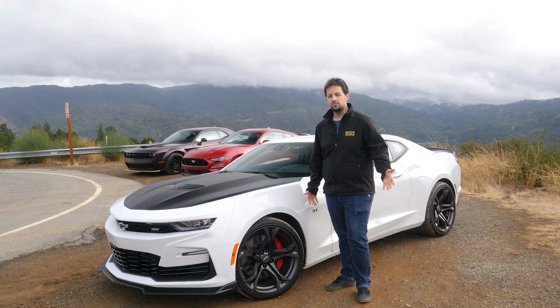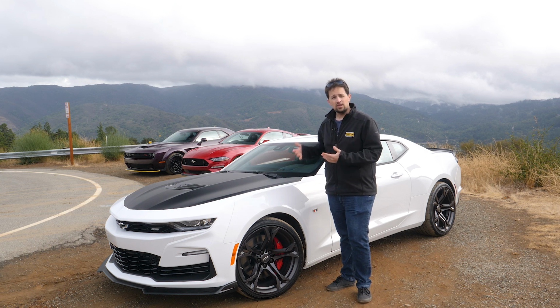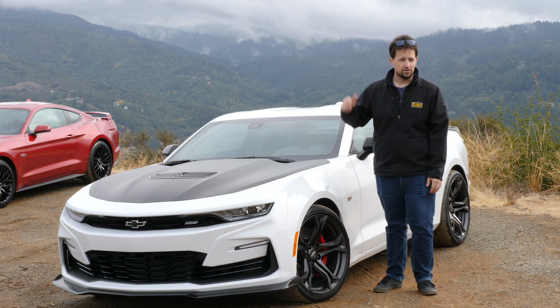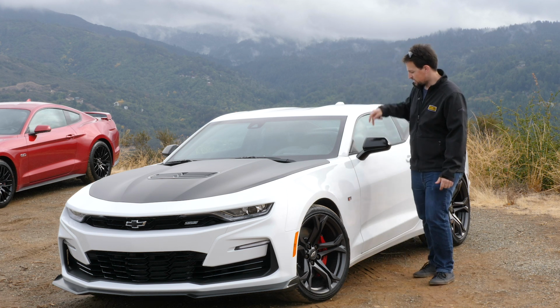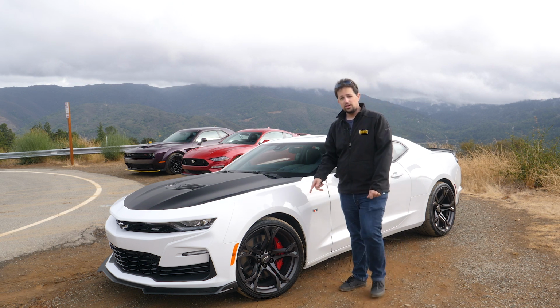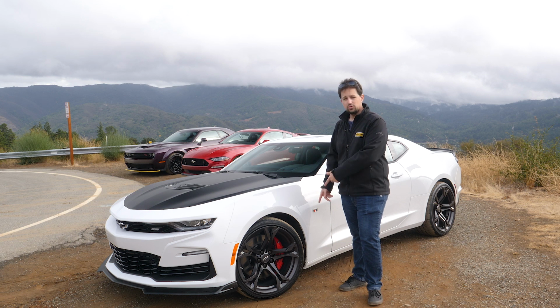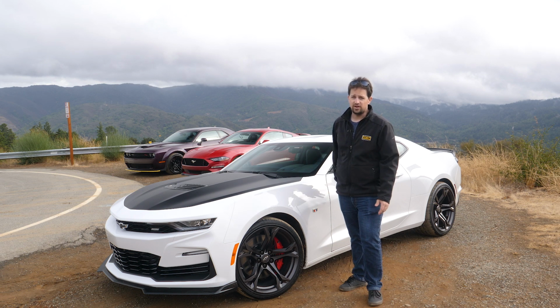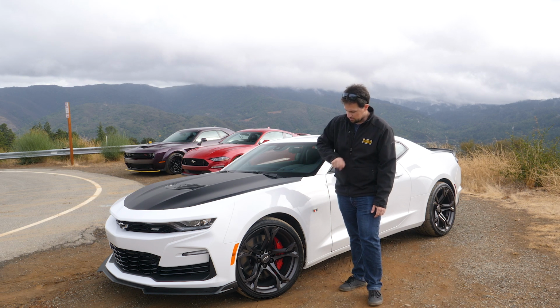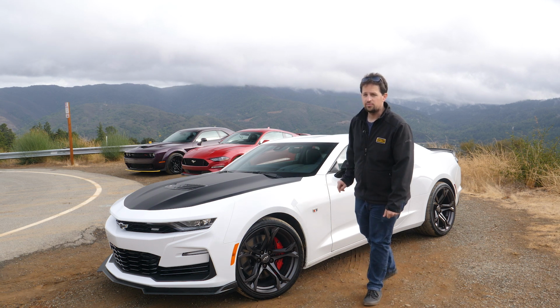So what comes on the 1LE package? Well, first let's get the cosmetic stuff out of the way. A lot of satin black accents, including a wrapped hood, front splitter, rear spoiler, as well as the side mirrors. Wheels, you have satin graphite 20-inch forged wheels that are wrapped in summer tires. They're 285 section fronts and 305 section rears. You also get massive Brembo brakes front and rear, 6-piston front, 4-piston rear.